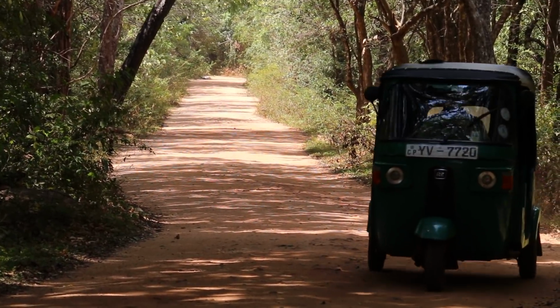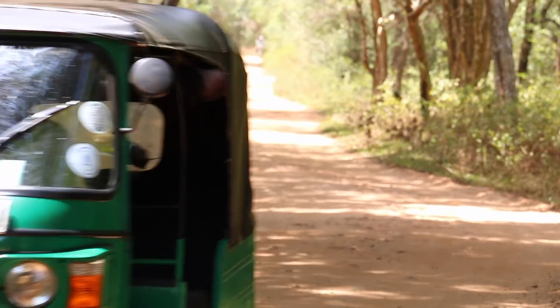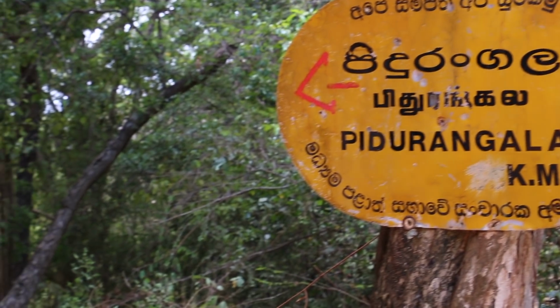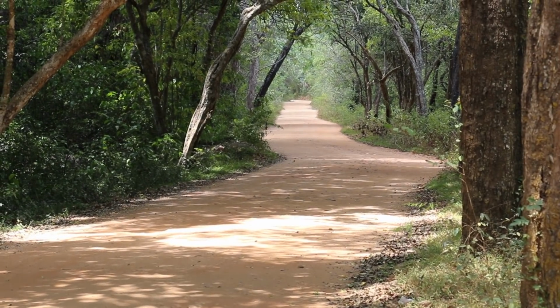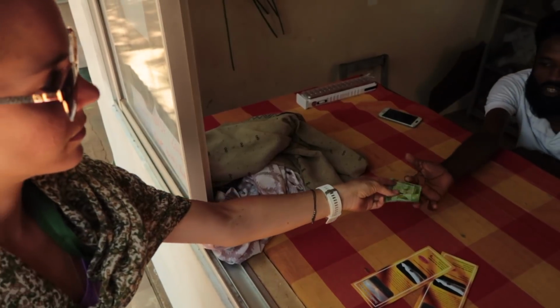Now, there is an alternative to get the view. There's a rock that you can also climb to the top of, and you get a view of Sigiriya. So, we're headed that way right now. It's down a dirt road. You can get there directly from the grounds of Sigiriya.